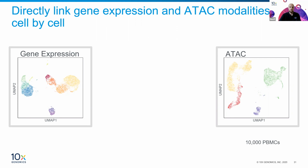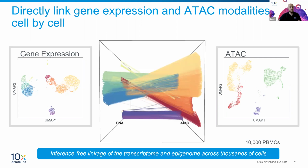But what we can do now, using the barcoding information that's appended to both the transcript and the genomic DNA molecule, is use that barcode information to link these two signals together. So we call this inference-free linkage, but what we're measuring again is transcriptome-wide gene expression and genome-wide chromatin profiles from the exact same single cell. So we know they're coming from the same single cell based on them containing the same barcode from that barcoding step that I talked about earlier.